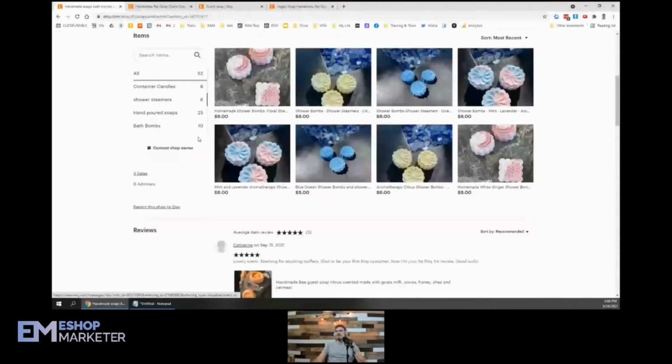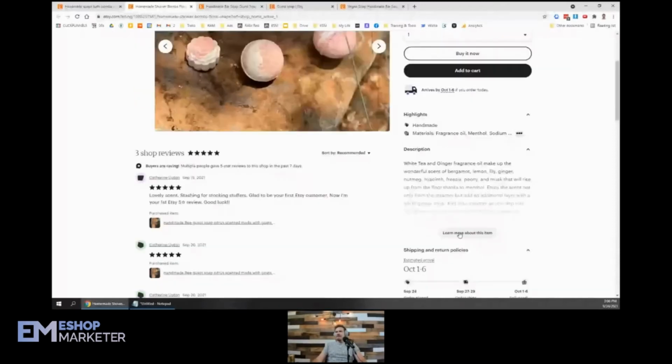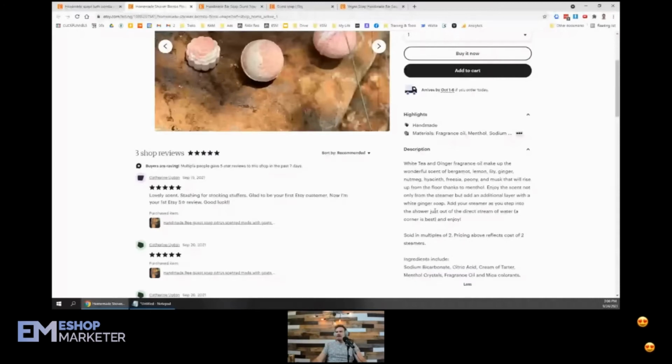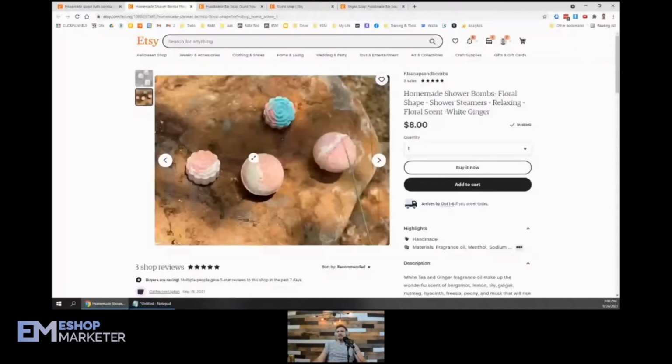Let's look at the shower steamers here, because I got to see what a shower steamer is. Homemade shower bombs, floral shape shower steamers, and relaxing. I don't love the photos on this one as much. They are pretty good, but it's still a little funky. White tea fragrance, sold in multiples of 2. Pricing above reflects 2 steamers. So this listing is confusing because I don't know exactly what I'm getting. You show me 4 pieces, actually more. This is where you're going to lose sales. You want your listing to be really clear. That's what I don't like about this one.